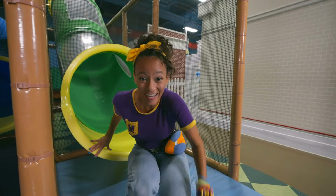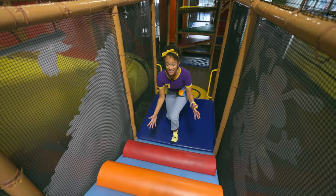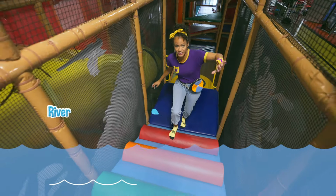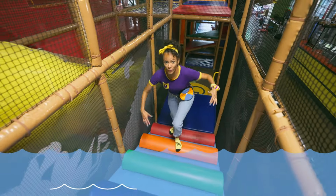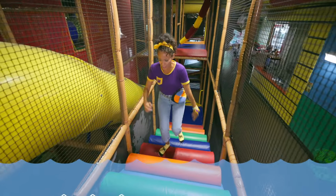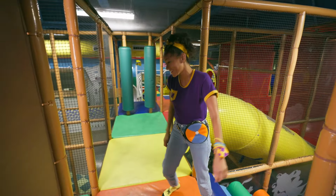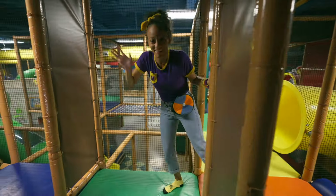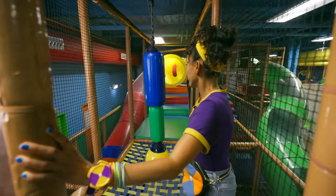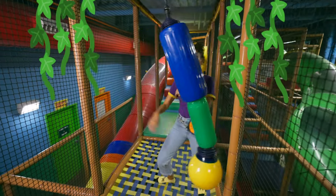That was so fun. Hey, let's imagine that these are colorful logs on a rushing river. Okay, let's see if I can get to the top without falling in the water. Can I do it? I got this. I got this. I did it. Oh, it's over here. Whoa, check this out. Maybe this is a big vine that we have to get past, but it's always in the way. Whoa.